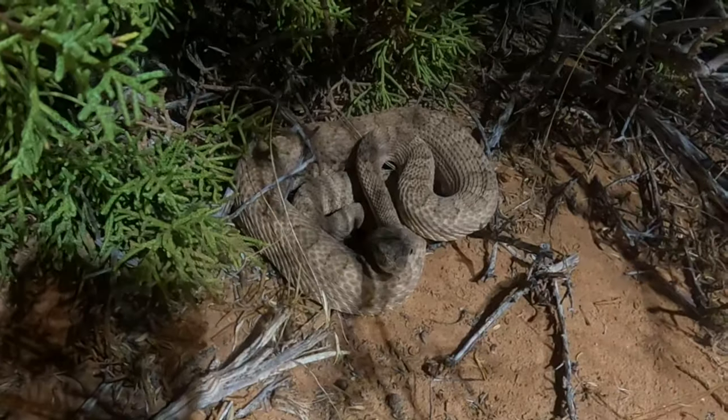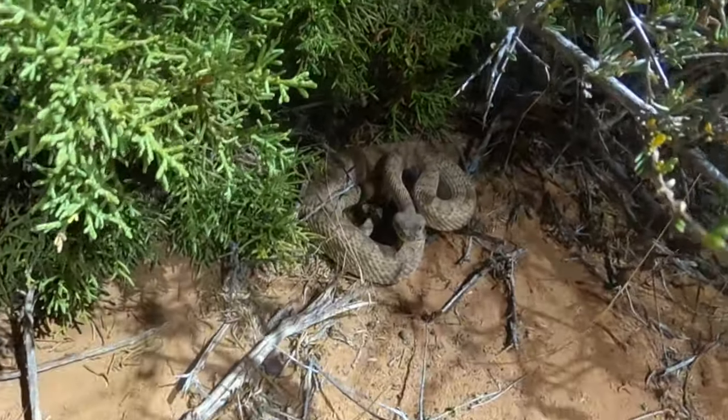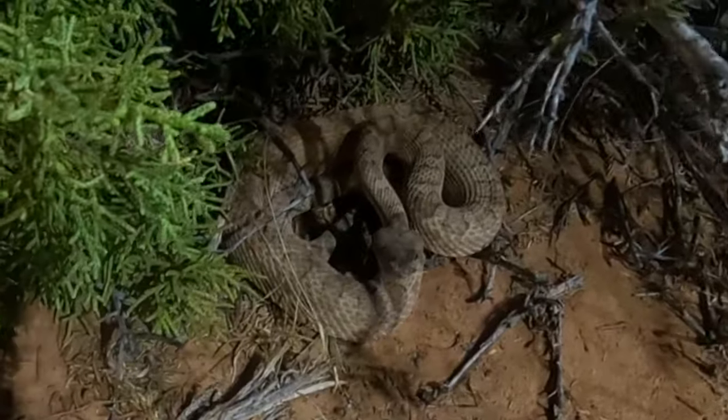I would advise to keep a safe distance if you come across any venomous snake, even though rattlesnakes aren't known to bite unless provoked.